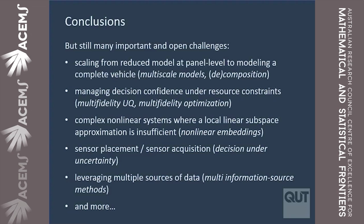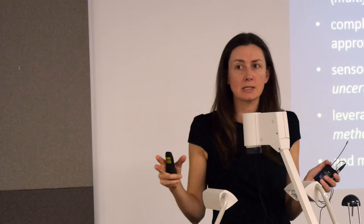I did talk about this question of sensor placement and sensor acquisition. My Air Force program manager keeps telling us, stop worrying about sensor placement, because that's not the problem. When the skin's there, you just have sensors everywhere. But then the problem becomes, which ones do you pay attention to? And particularly if you have a damaged region, what happens if you can't trust the sensors that are right in the region you're trying to infer about?